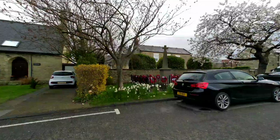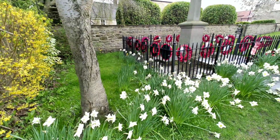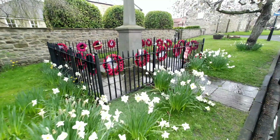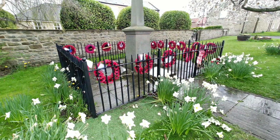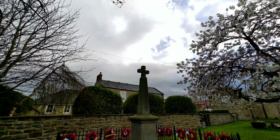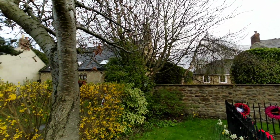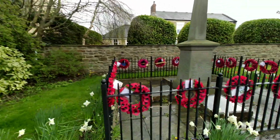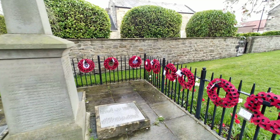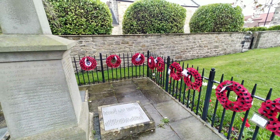Right. A closer look. Lots of daffodils here, as you can see, because it is spring right now. And the ground's soaking because it's just been chucking it down, like I said. And these houses around here, like I say, are very nice. Let's have a closer look at these wreaths and what have you. I thought I stood on a slug there for a minute, or a snail. I thought, oh no, not again.